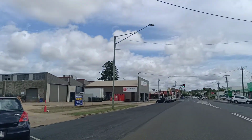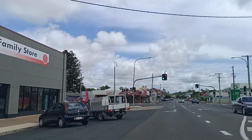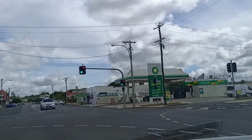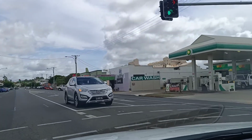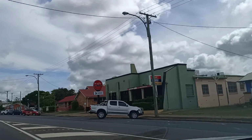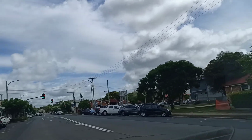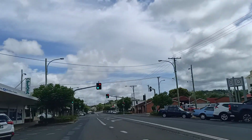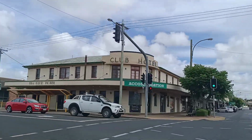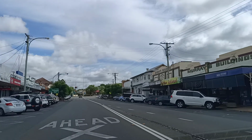Here's one of Brett's favourite shops, Salvo's Op Shop. He was disappointed yesterday that it was closed. On our right, we have the RSL Club, where we had a lovely dinner last night. Barramundi was very, very good. Brett had so many ribs he couldn't eat them all. Typical country town, a pub on almost every corner. Nice trees in the main street.